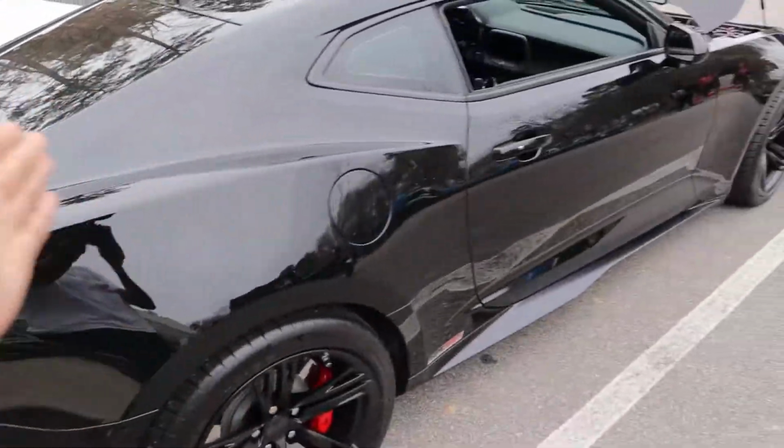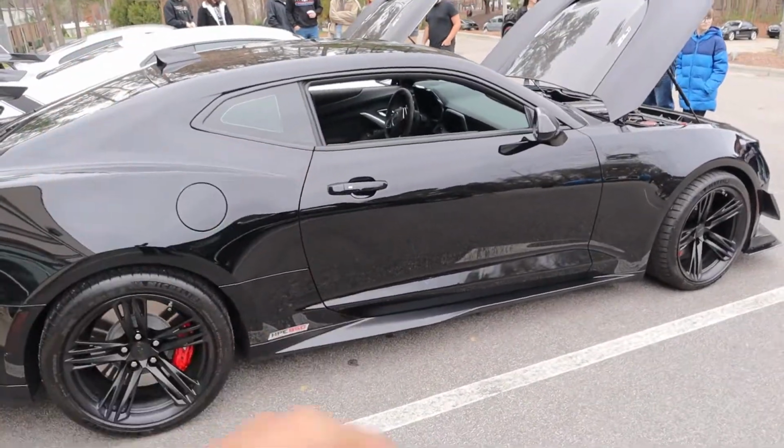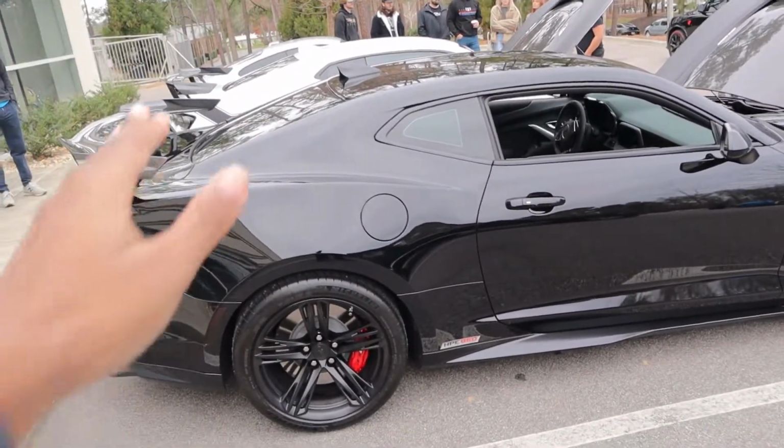This right here would give a Demon a good run for its money, but I'm pretty sure the Demon would still be able to edge it out just a little bit. Even being automatic, that one is the 10-speed, so that one will easily whoop the Demon's tail.